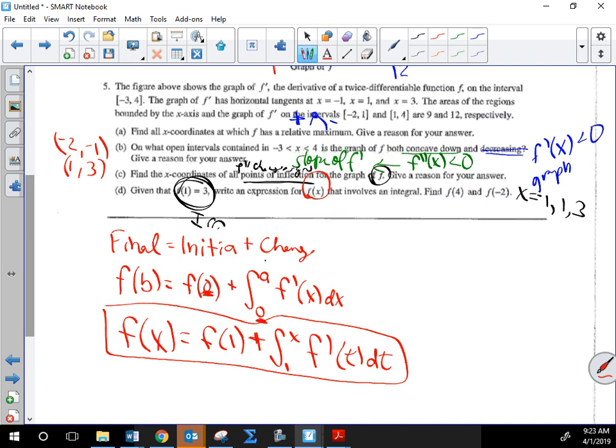So this is what we're looking at for our integral. And it said, write an expression for f of x that involves an integral. So we have our initial. Oh, we actually know our initial. Let's throw that in there. And again, our initial is based on x equal 1. So from 1 to whatever value we're looking at, we find that area, add that to our initial, that gives us the amount that we're looking for. And then you use this to find f of 4. So you just take 4, plug it in, which is why they conveniently gave us the area bounded from 1 to 4. And then f of -2, you take -2, plug it in. And once again, that's why they conveniently gave us our area from -2.